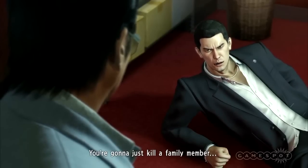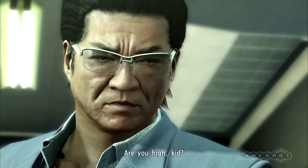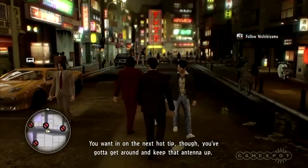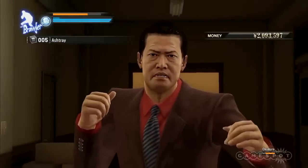But again, this game is an open world. It's not huge, but it's got a lot of depth to it. There are 100 side stories to follow, probably a dozen different mini games, which includes baseball, karaoke, bowling, darts, disco dancing, softcore porn, betting on girl fighting. Yeah, I know. Okay.